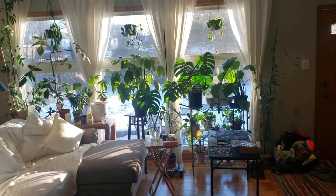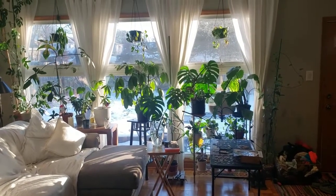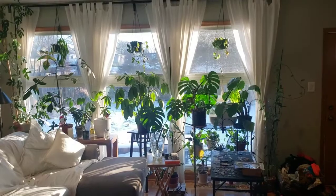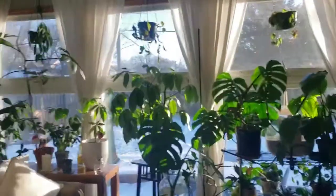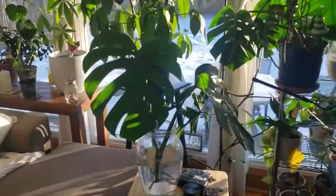But I just wanted to show you guys, we've taken some clones or propagated a couple of the Monsteras. A number of them I've given away as gifts, a couple of them I've sold. If there's anything you guys want to buy, I do sell cuttings and things like that.